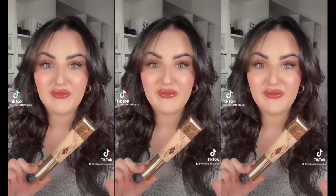I am so excited because I got my hands on the new Charlotte Tilbury foundation. I am the biggest ride or die ever for Charlotte Tilbury, just like every other person on TikTok right now. Best foundation I've ever used in my life. Whenever I saw that my queen was coming out with a new foundation, I knew I had to try it. I bought a few different shades. I got 2 neutral, 4 neutral, 6 neutral, and 7 neutral.